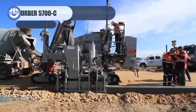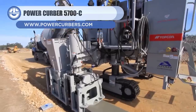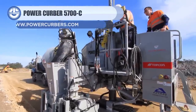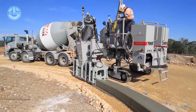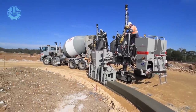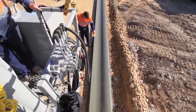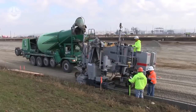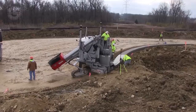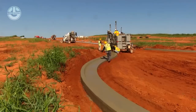The 5700-C has been replaced with the new Power Curber 5700-D. The company's new Slip Smart Control, created for simplicity and accuracy and integrated with aftermarket 3D systems, will enable the paver to accomplish this. Like its predecessor, the 5700-D can maneuver confined spaces like cul-de-sacs, islands, and parking lot corners. It can also complete slip-form paving projects, like those for barriers, sidewalks, and irrigation ditches.